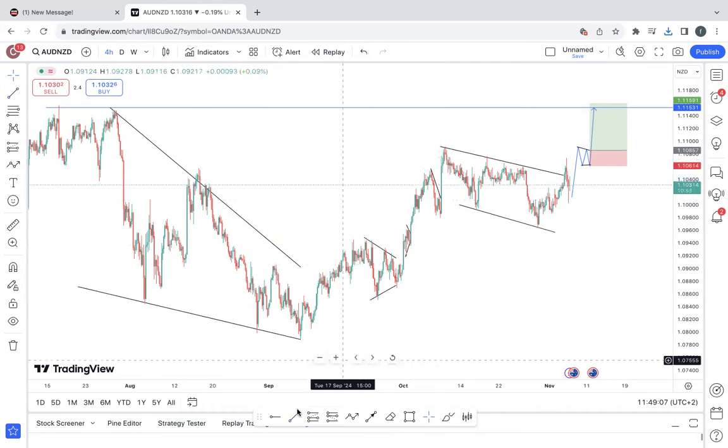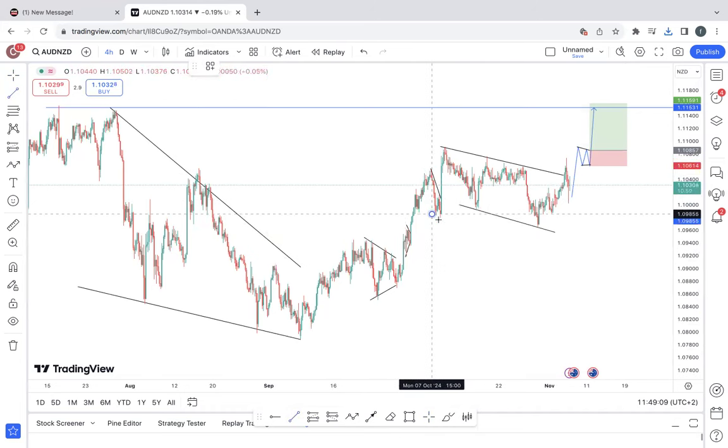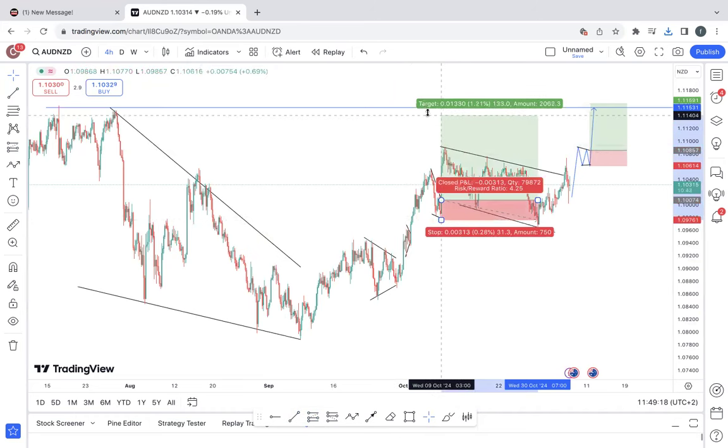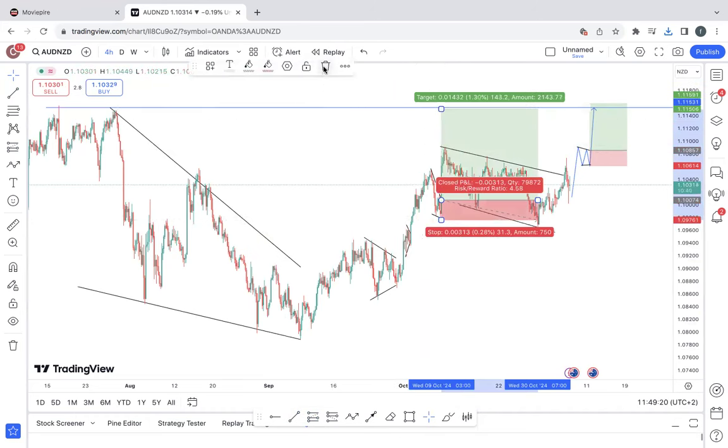As you can see, this did play out beautifully, even though it did not hit the take profit, but this is the type of movement that I'm looking for to enter on the breakout, place my stops below, and then my take profit all the way to the upside.